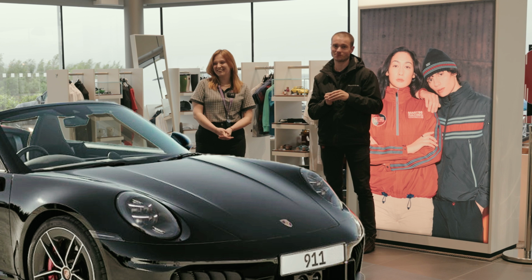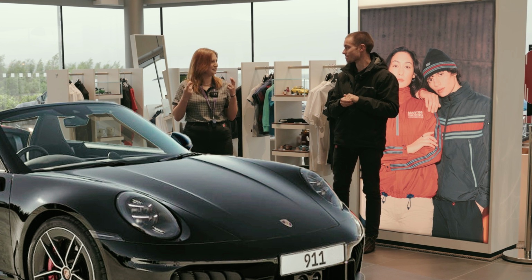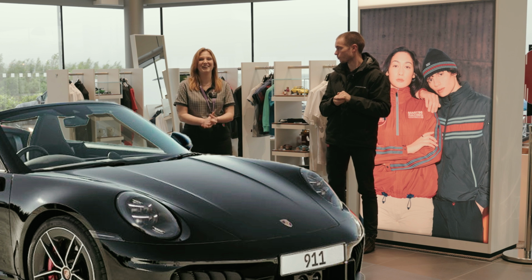So really excited to get behind the wheel of one of these 911s. Hopefully we'll see one soon. As soon as we do, we'll be able to take you guys out on a test drive.